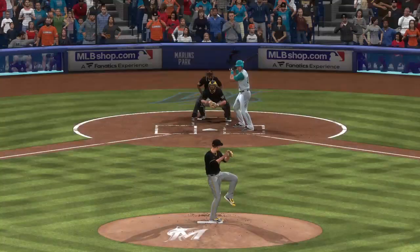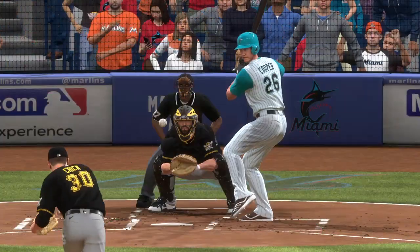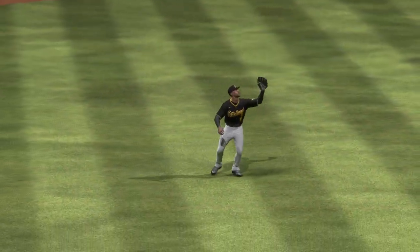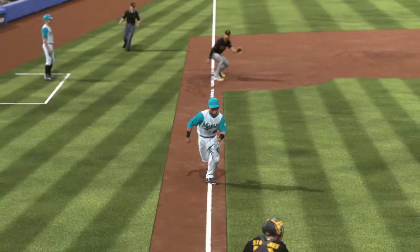That's what you call doing your job, folks. He knew he just needed to lift one to the outfield, and that's just what he did. Hey, a walk-off sac fly isn't as dramatic as a game-winning hit, but it's just as effective. Great team win right there.